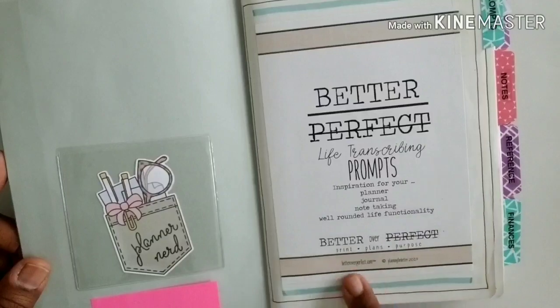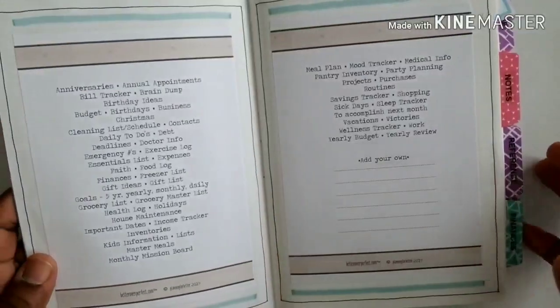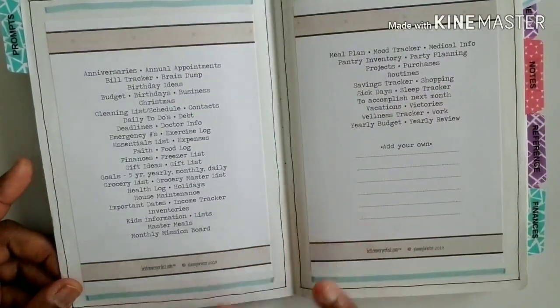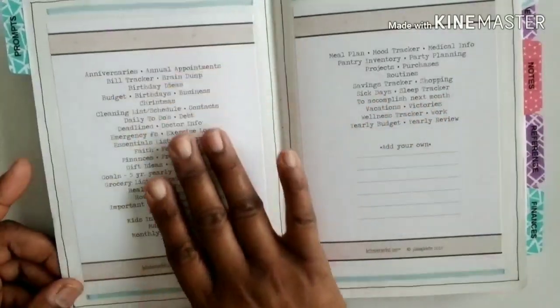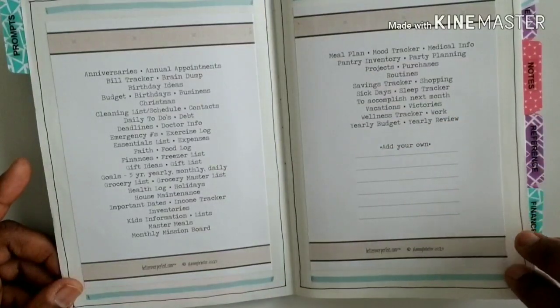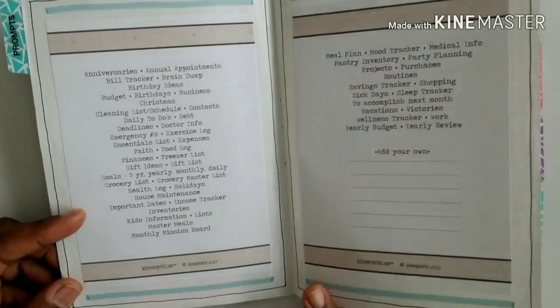It's betteroverperfect.com. It has a lot of really good prompts when you're sitting down brain dumping or creating collections in your planner and things like that. It gives you a lot of prompts to jog your brain and get you thinking, helping you to create your lists and so forth.